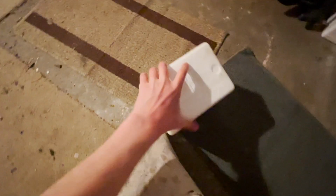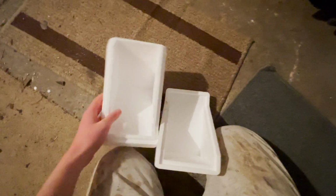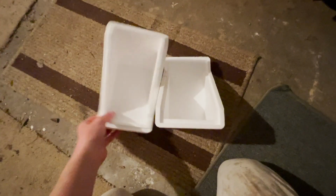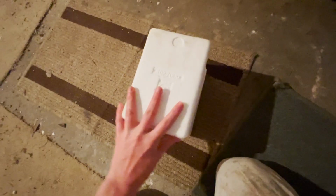Come on, break apart. Might need to use my knees for this. There we go. It's free insulated packaging for sending shrimps in the post. Look at that. See? Save the planet, guys. Reuse when you can. Don't just chuck everything in the bin. Got about over 100 of those.